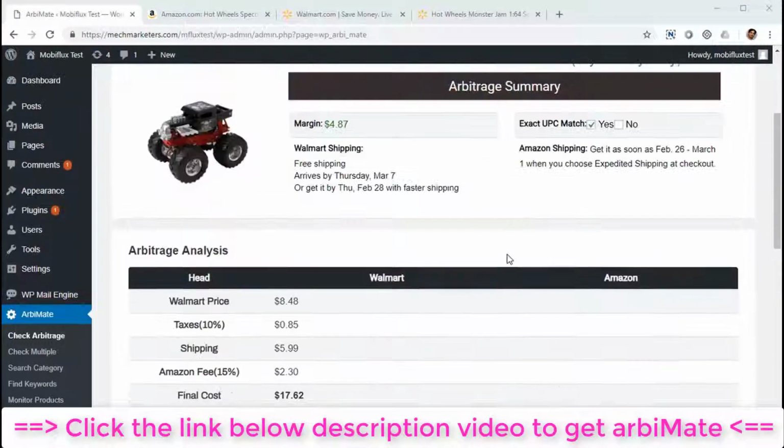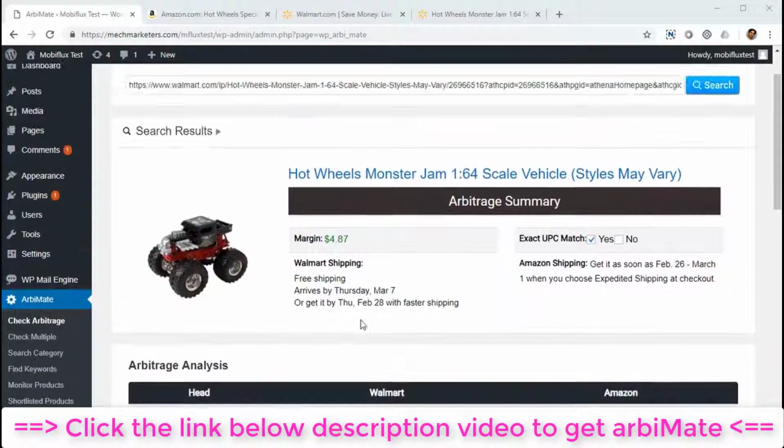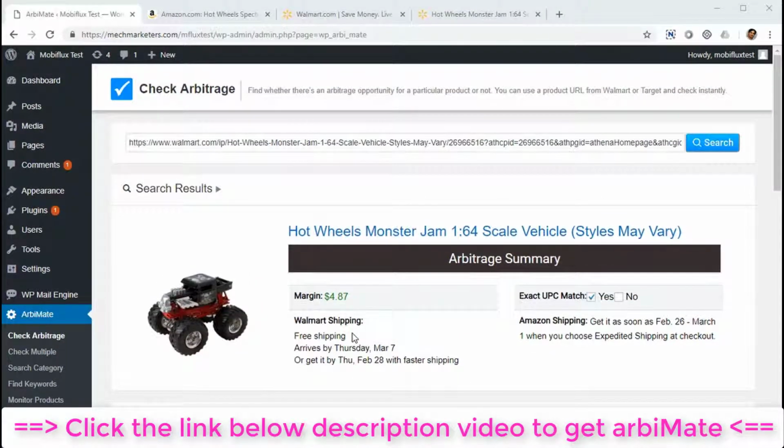How much quantity of this item do you think you can sell this week? Is it going to be 1? Is it going to be 10? Is it going to be 50? Nobody knows because it's a very popular toy, and I'm sure Amazon is getting a ton of traffic right now of people interested in buying this item at this very moment. And it's very easy to do with arbiMate.